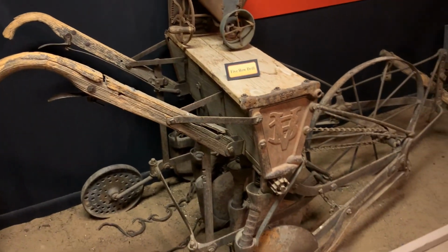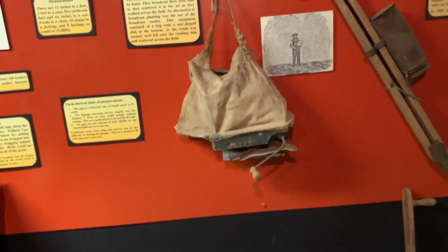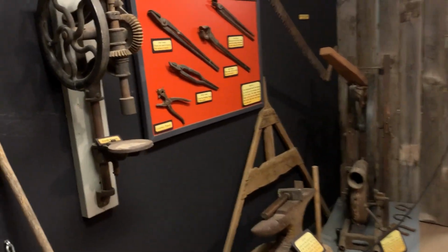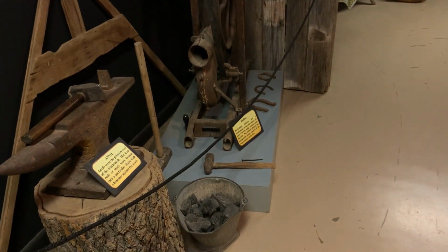Here's a 5-row drill for the planting here, guys. A little seed hand spreader bag right there. Then the handheld planters. This here, another little plow, old school plow. Let's see what the drill press. And what would they use all this for? Blacksmith for their horses. Yep. That'll get their heat going.